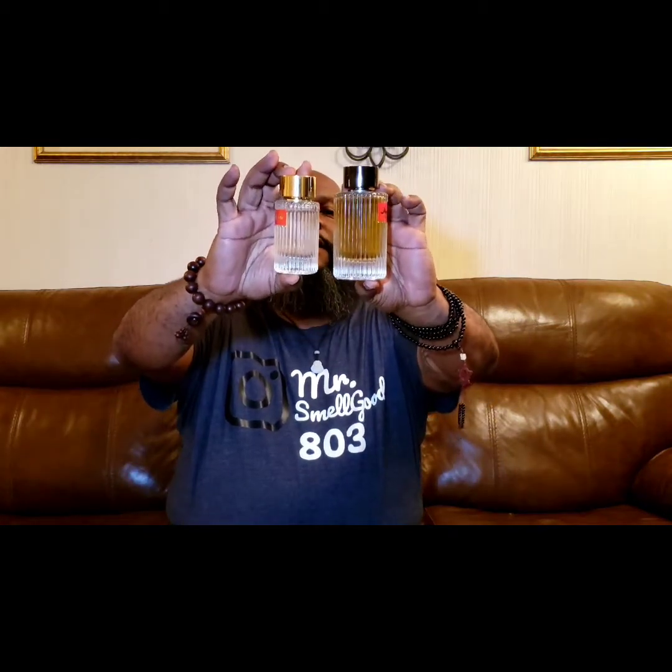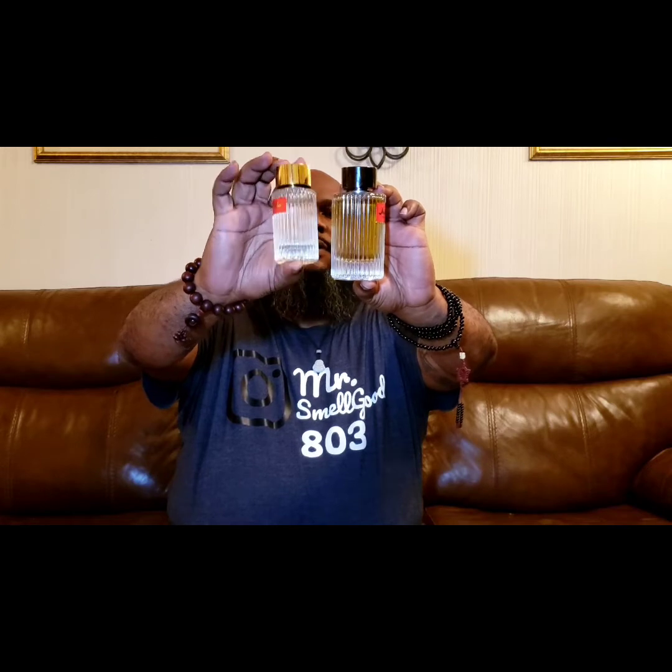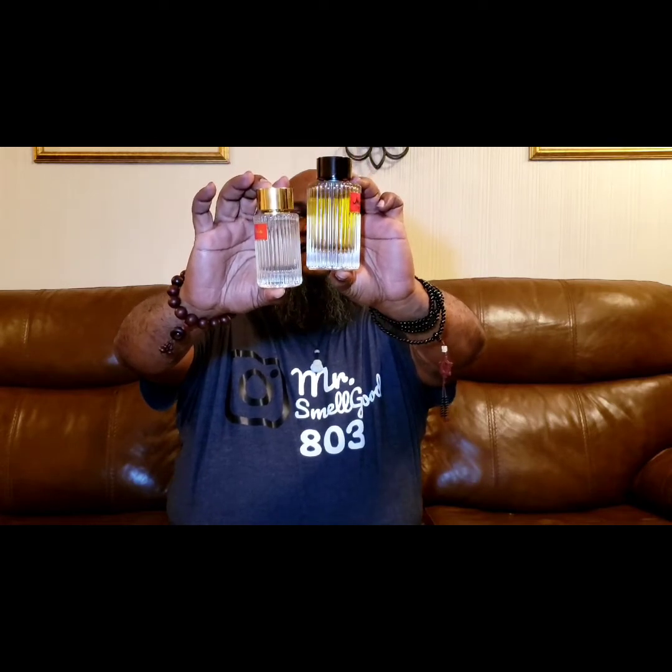The biggest difference, and you can kind of see this when you compare the color of the juice in the Eau de Toilette to the Eau de Parfum. And there is quite a bit of difference when you talk about the actual fragrance profile of these fragrances. Now, when we talk about moving from an Eau de Toilette to the Eau de Parfum, in every situation, you're not always going to see such a drastic change in the fragrance profile. But in this one, you definitely have a drastic difference between the Eau de Toilette and this Eau de Parfum.